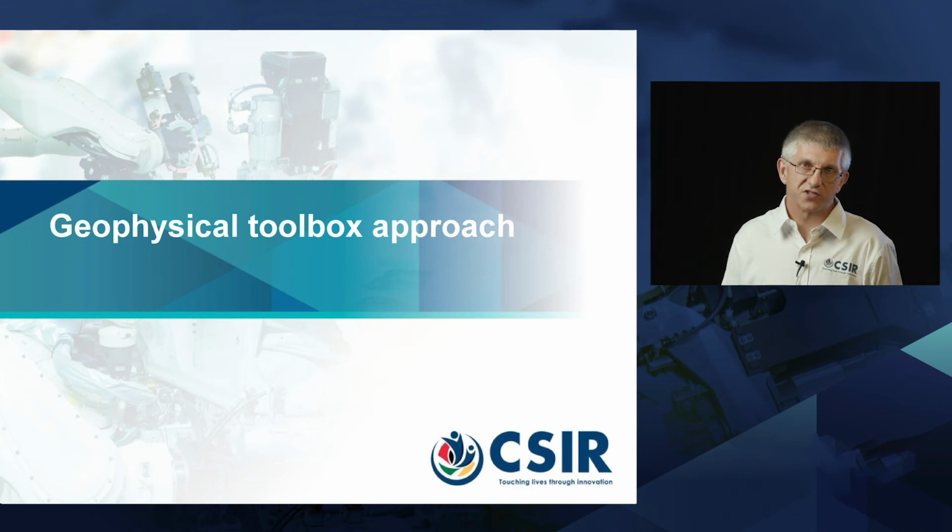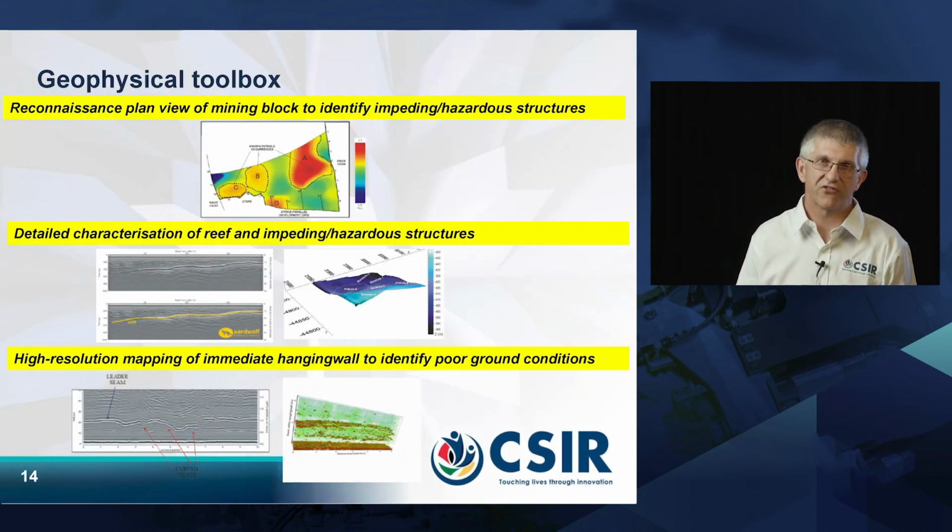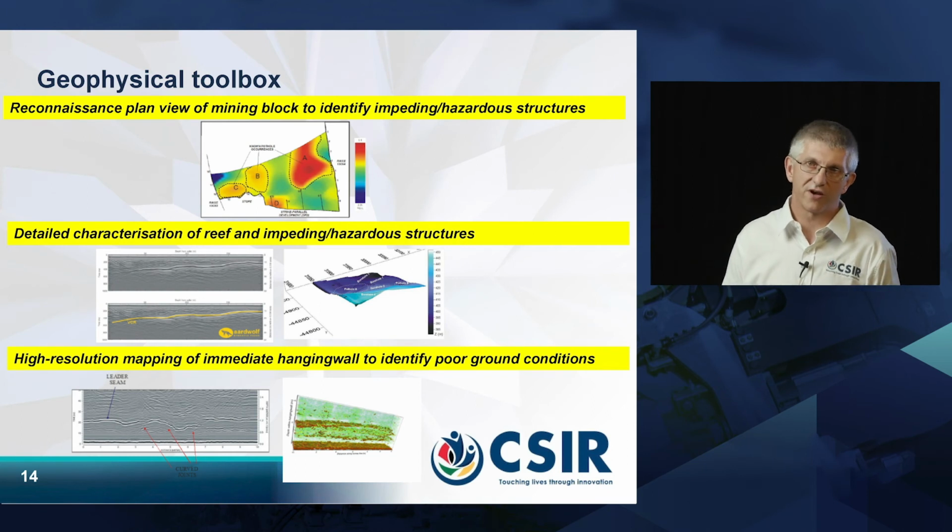So let's look at the geophysical toolbox approach. This next slide basically just gives a brief summary or overview of what I was just talking about. So your ERT can be used as a reconnaissance tool because it's got the lowest mapping accuracy or resolution.